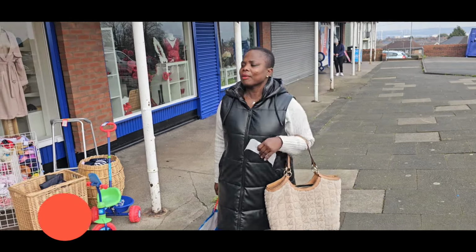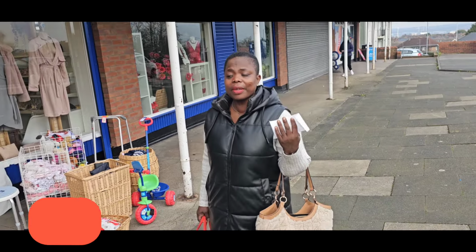So cut your coat according to your size. Don't think, you know, people are wearing expensive things. Do you know you can also get them in the charity shop? So feel free and walk in sometimes. Sometimes they've got very nice things.